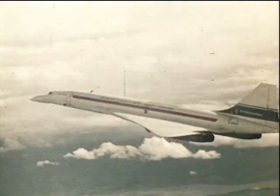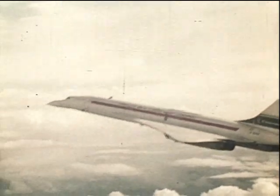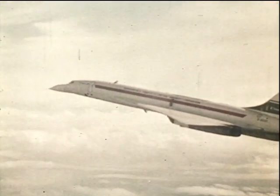When Concorde flies in commercial service, it will be the world's first aircraft to have a certificate of performance in rain.